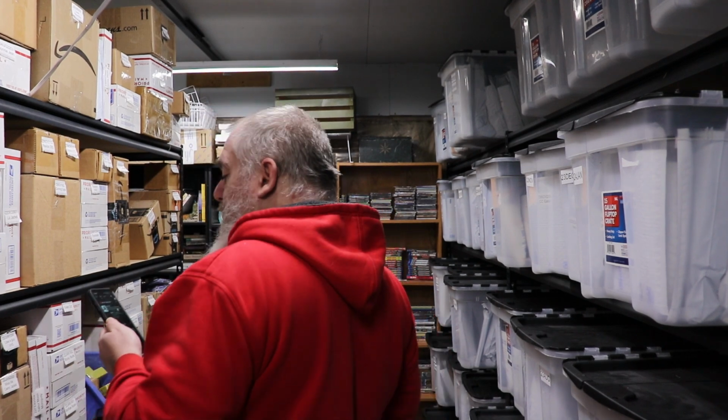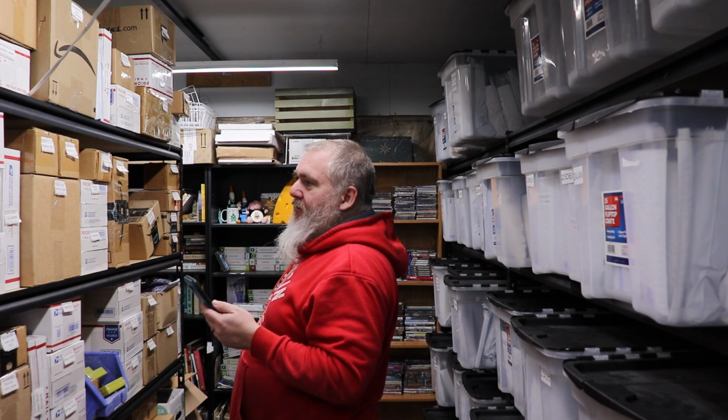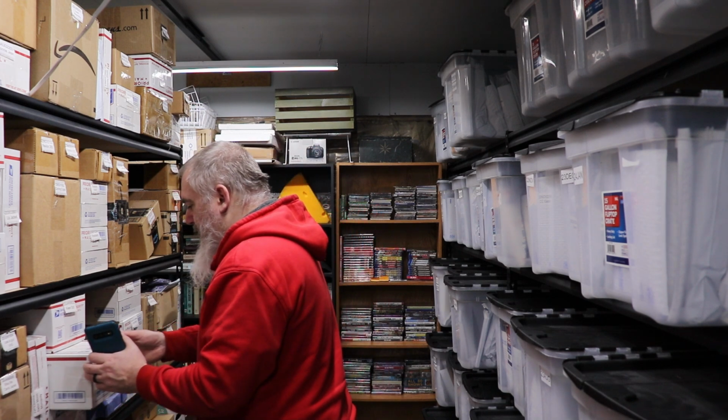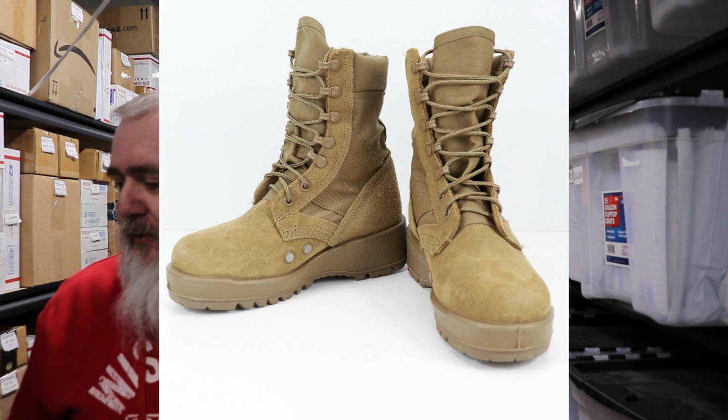So they are in 22 January 1902. A lot of 22 stuff sold this week, which is nice. 22 January 1902, right here. Rocky boots. And of course they are all packed up ready to go. So we'll throw a photo up of them.